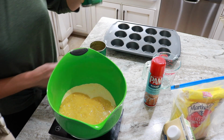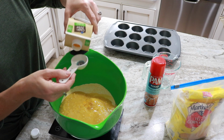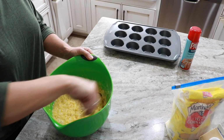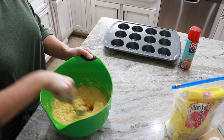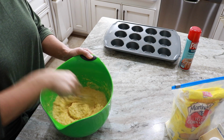There we go, 21 ounces, perfect. And then we just need 3 tablespoons of egg whites. There's 1, 2, 3. And then we're just going to mix this together pretty well and scoop it into the muffin tins. These come out to 3 points per muffin under my personal points, of course. I will have the link to the recipe linked down below, and you can import it into your app and see what it is for you. But I think this would be the same for everyone.